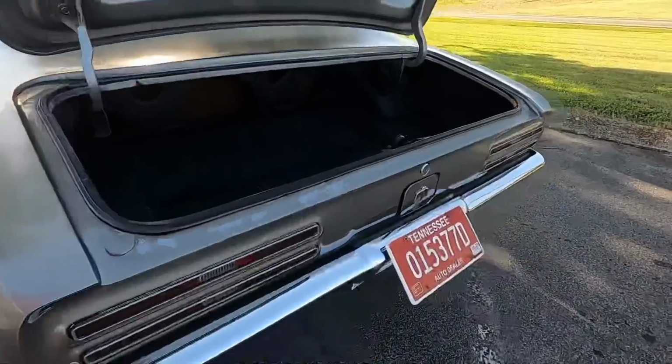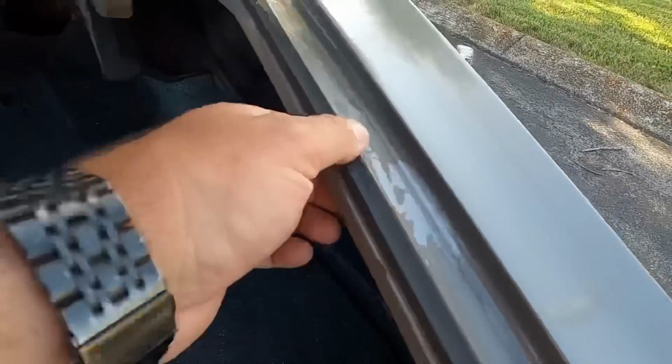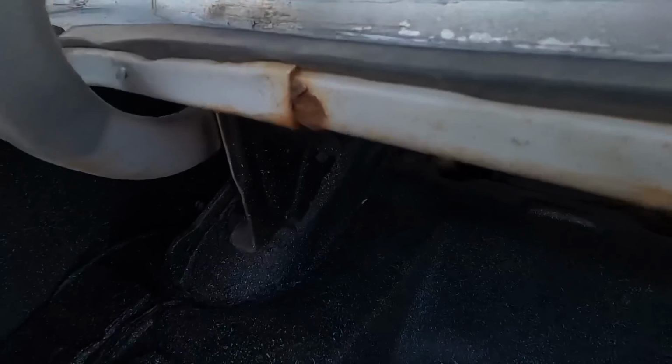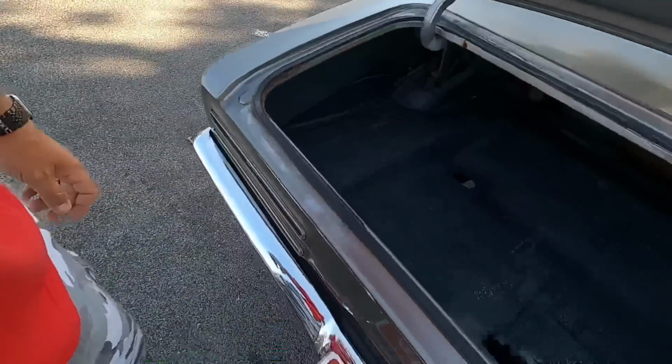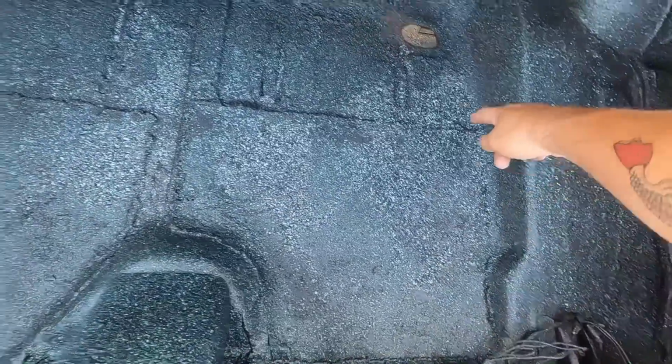Coming around to the back here. Little rust on the edge here where the weather stripping meets. In the corner there. Also on this side, you got a little bit popping up too where the water's getting trapped. Down in your trunk, they've got both drain holes out there. Doesn't seem to be wet. You do got big patches here on this side too. Some holes over here, a little rusty.